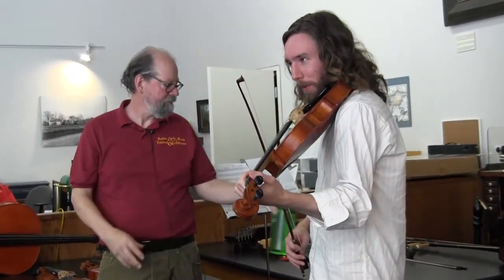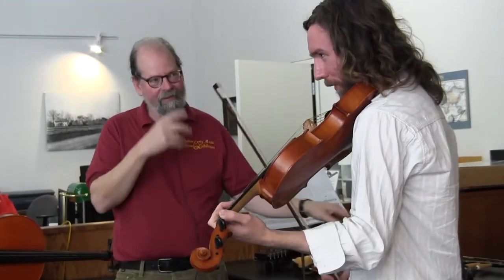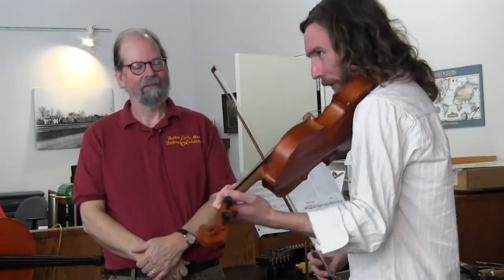We violists, we love the steel repertoire, so this particular piece was stolen from the cellist. I think it would suit the instrument, this instrument, quite well.